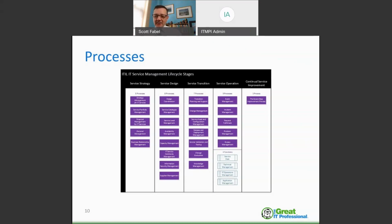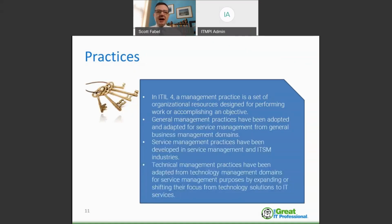Well, in ITIL 4, processes have kind of evolved to become practices. More specifically, they are called management practices. So in ITIL 4, a management practice is a set of organizational resources that are designed for performing work or accomplishing an objective. And there are really 3 categories of management practices.